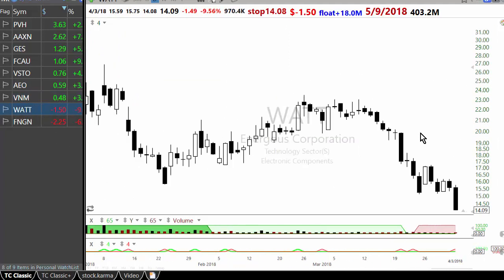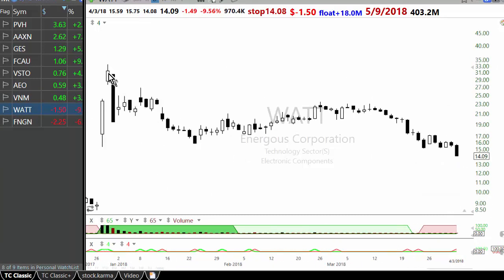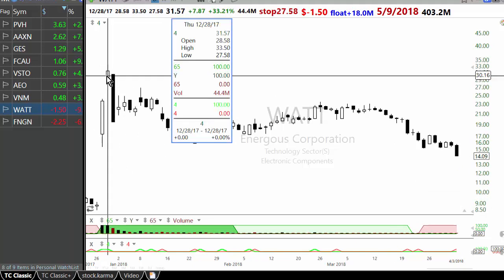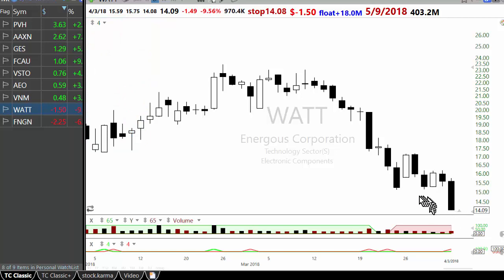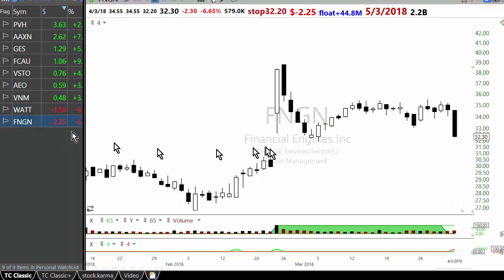On the short side, VAT. Okay. Here the stock had this big gap up where it had a 168% move and then another 33% move, so almost a 200, 300% move. And then it has been going down. It's been going down, and here from this consolidation, it had a breakdown. I already have a short from a higher price level on this one.